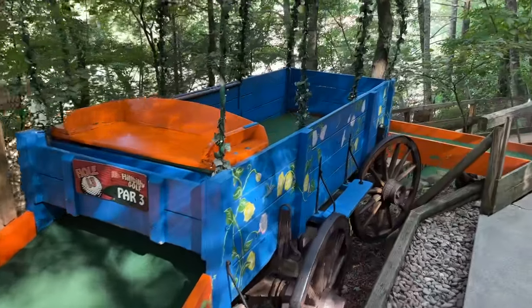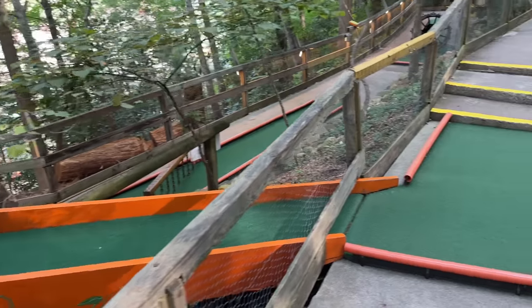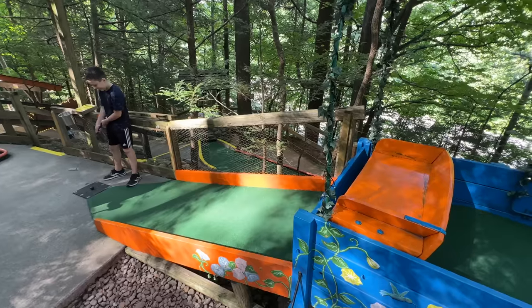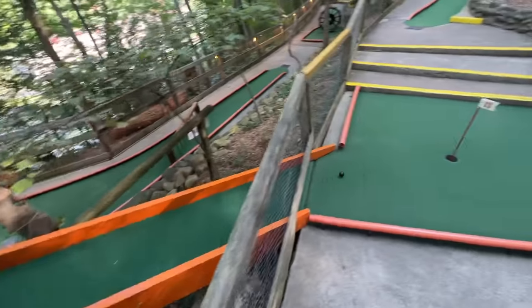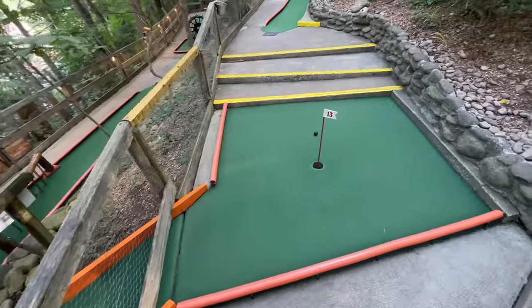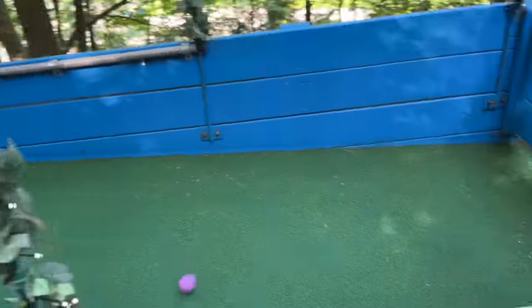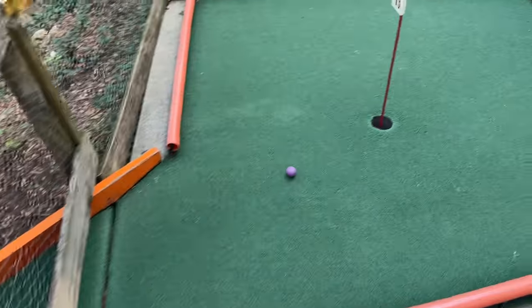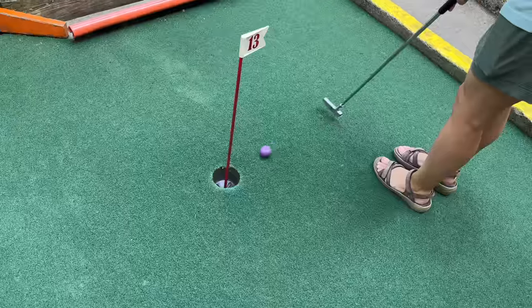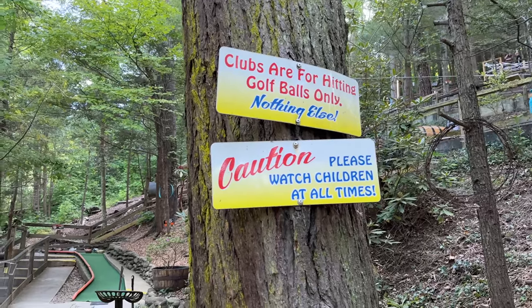Here is hole 13. I'm gonna go through the wagon, roll down the backside, and the hole is over here. Oh, so close. There you go. Oh, so close. Nicely done. Thank you. Remember, clubs are for hitting golf balls only, not sisters.